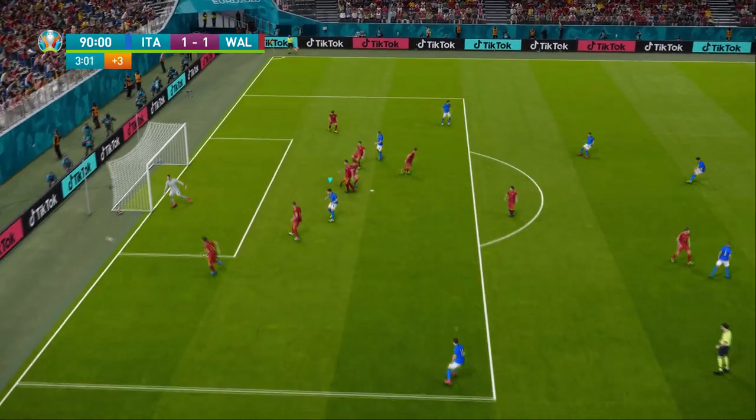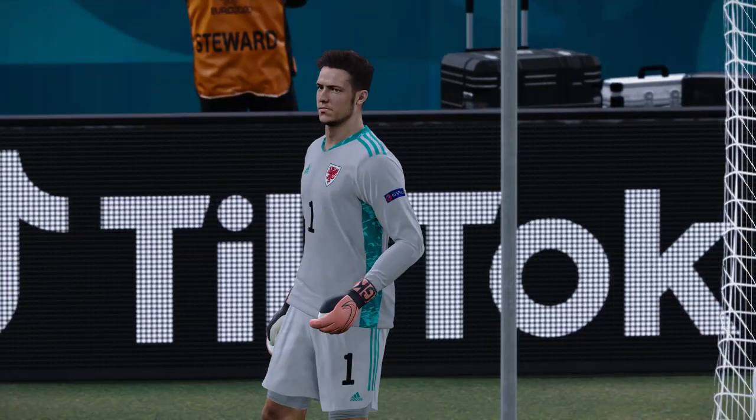Goes for goal! That's a half-decent try.